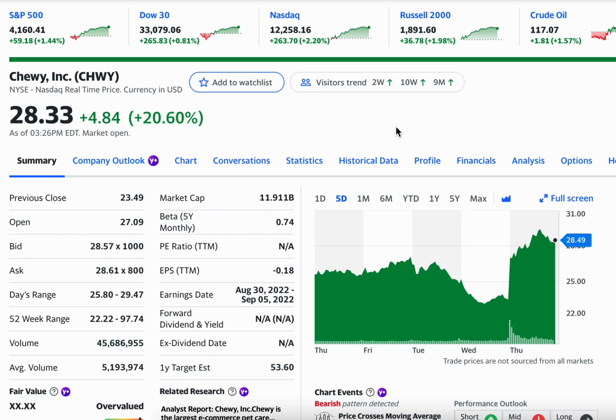If you look at the 52-week range, you would see that the 52-week low was at $22.22, and the 52-week high is $97.74. To make some more sense out of that, if you look at the previous close of this stock, it was at $23.49. So very close to the 52-week low, and I think there's still a lot of headroom for the stock price of Chewy to grow.